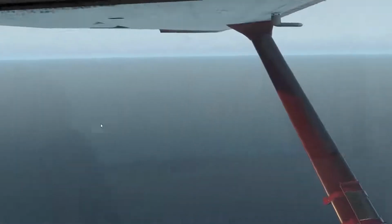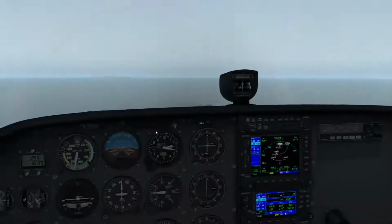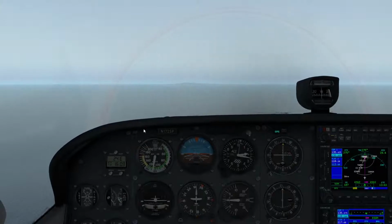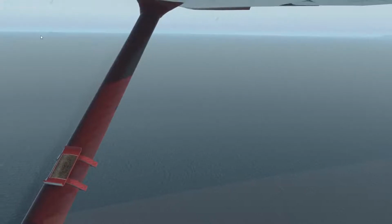And I didn't see any ships out there, which is a little bit of a disappointment, or oil rigs even, something, you know, just something. But there's nothing out there. Water. That little island was the only thing of interest.